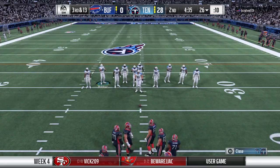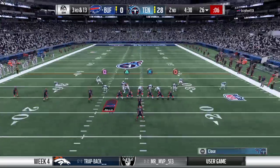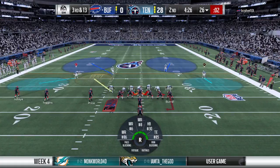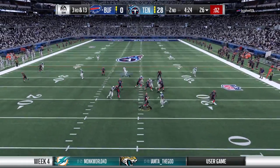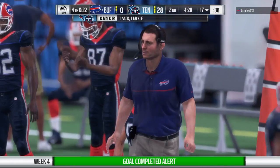The Bills on 3rd down. They've only converted once in 4 tries. This is going to be 3rd and 13. Check. No, check. No, check. Patriot. He'll look to throw. And the Titan defense steps up here, and down he goes.